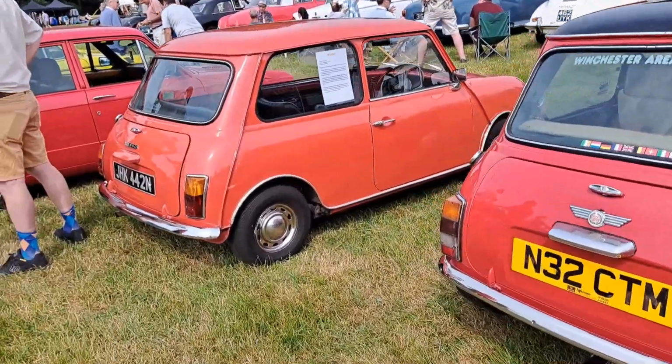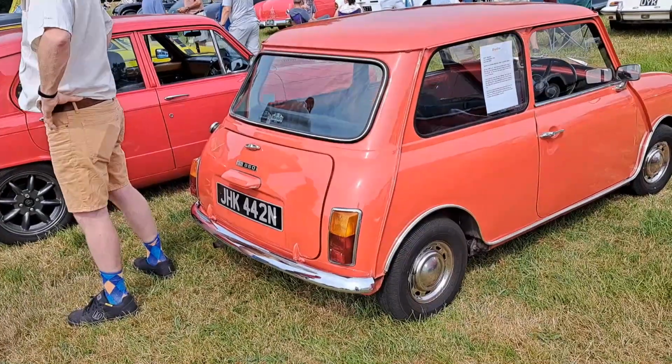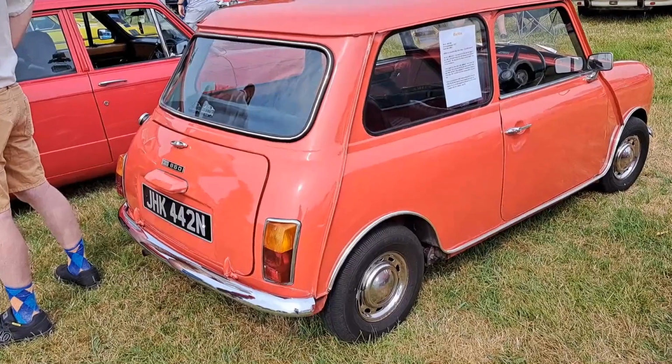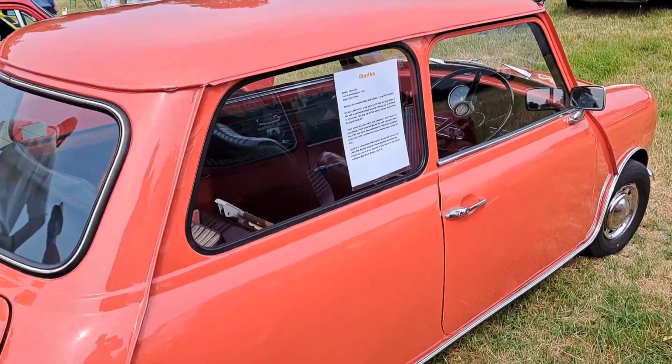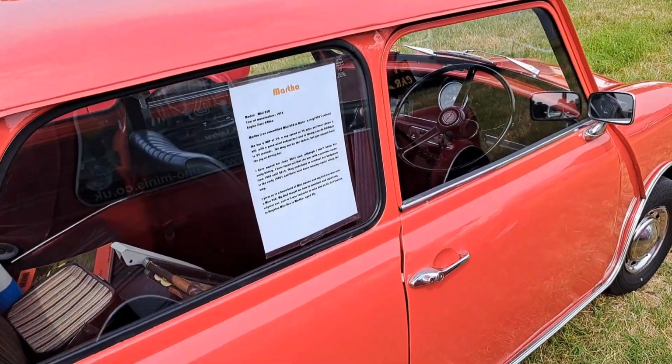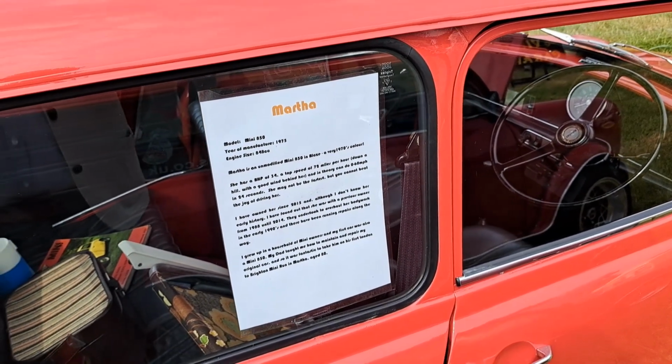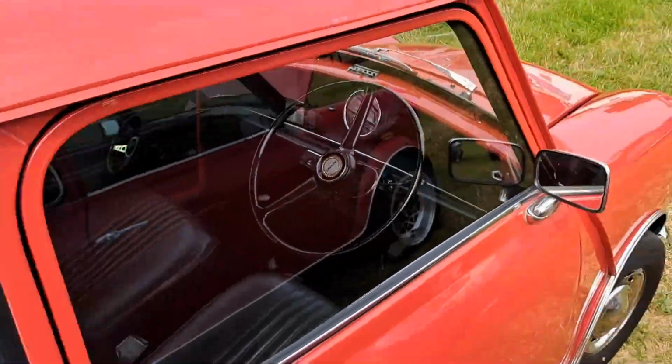And we've got a Mini 850. Wow, yes, I keep forgetting they actually still made them as late as this. It's a 1973, but it would have been registered in 1974. Sorry, 75, sorry, 75. I can't read, can I, viewers? It's pretty appalling, isn't it? 75. Yeah, and it's really standard, this.